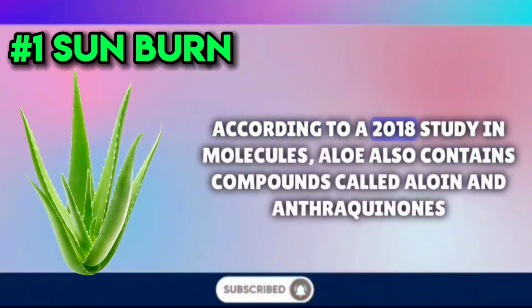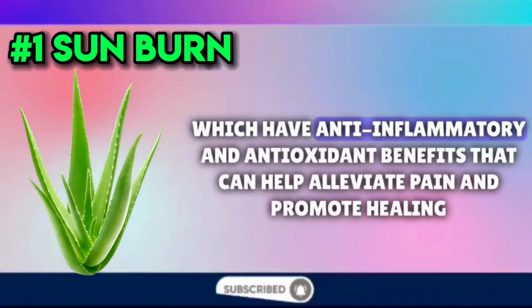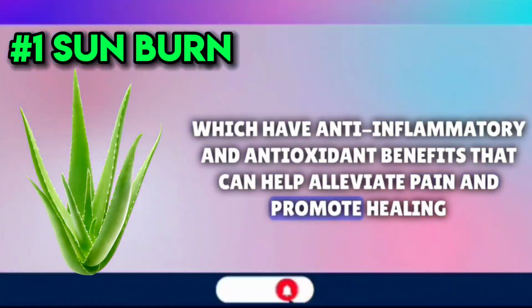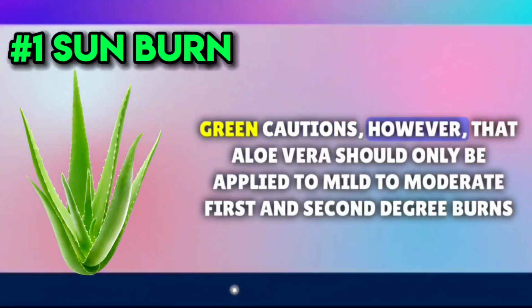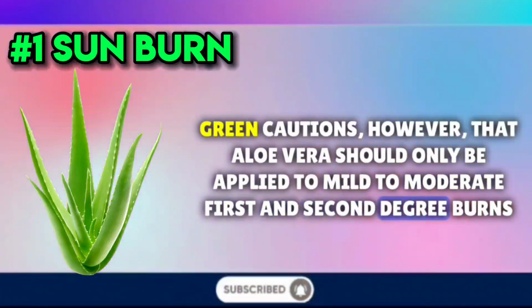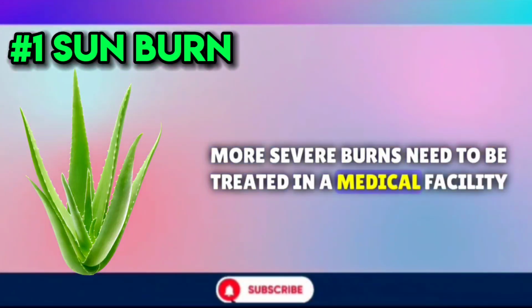According to a 2018 study in Molecules, aloe also contains compounds called aloin and anthraquinones, which have anti-inflammatory and antioxidant benefits that can help alleviate pain and promote healing. Green cautions, however, that aloe vera should only be applied to mild to moderate first and second-degree burns. More severe burns need to be treated in a medical facility.